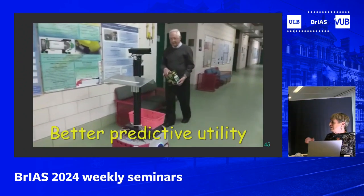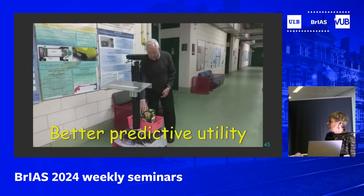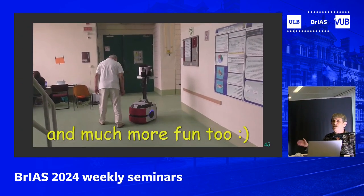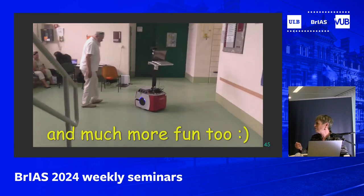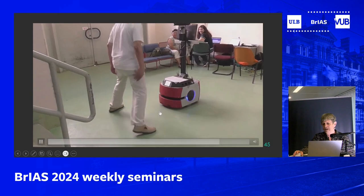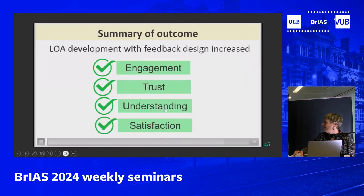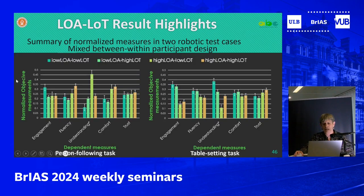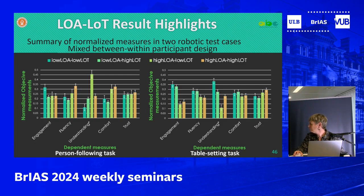Okay. So we're now doing a whole bunch of research leading to understanding, and as I mentioned, a utilitarian functioning. So the robot is not just following me. It's following me for some type of function. And here he's just having fun with the robot and playing. So if you increase the LOA and you have feedback, you can really increase the engagement. And this was done and shown also for the table setting task.